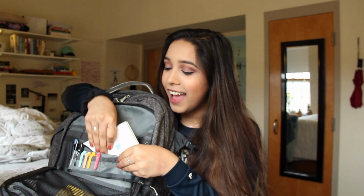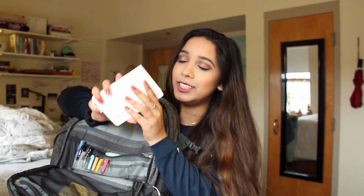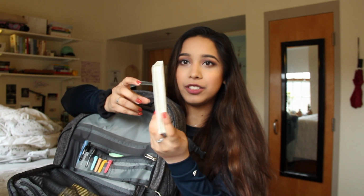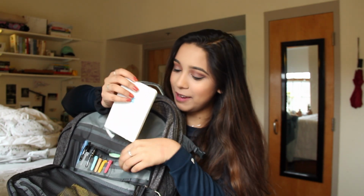And then I have my diary. And so this is just a little journal with a monster on the top, which I think is super cute. I put that there. And I actually stick stuff in my journal, so as you can see, it's kind of gotten a little bit fatter over time.